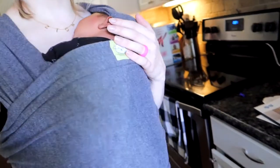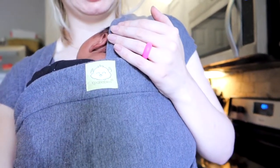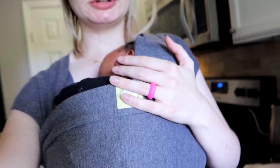I've been using this wrap carrier from Kia Babies. They sent this over before I had him, and wanted me to try it out. I've been loving it. It's really nice. I'm still trying to learn how to wrap him in it. Manny has to help me every time because it's a lot of fabric, and it's good because it would fit different sizes. So it's a good thing, but I'm just still learning how to wrap it around myself and get him in it on my own. But it works really well.